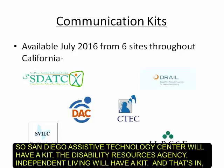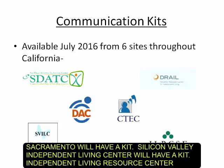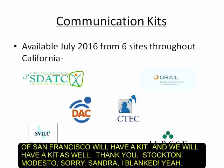And that's in, hang on, I think Stockton. They're in Stockton, that's right, yes. The Disability Access Center, Action Center, sorry, in Redding will have a kit. The Communication Technology and Education Center in Sacramento will have a kit. Silicon Valley Independent Living Center will have a kit. Independent Living Resource Center of San Francisco will have a kit, and we will have a kit as well. Thank you. Dr. Medissa, sorry, Sandra, I blanked on Braille, yes.